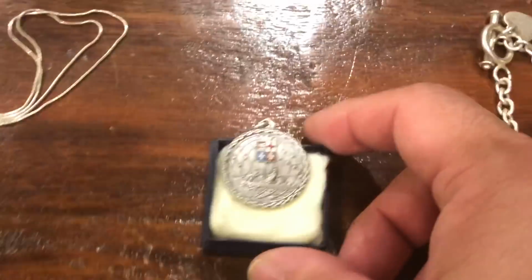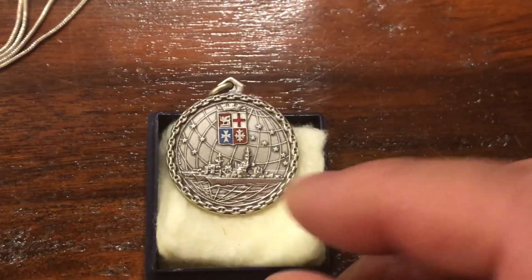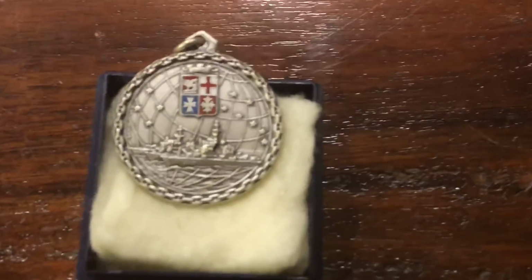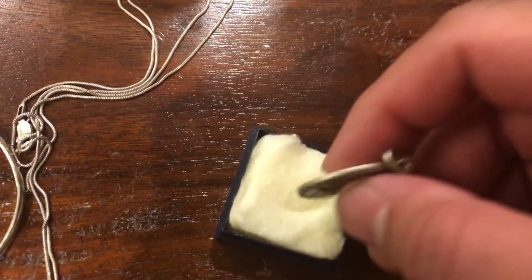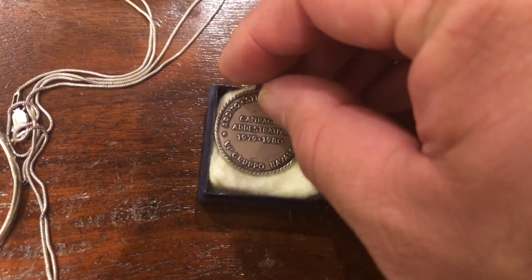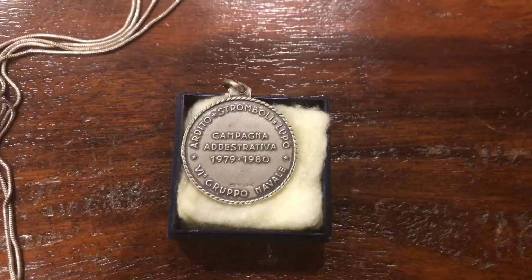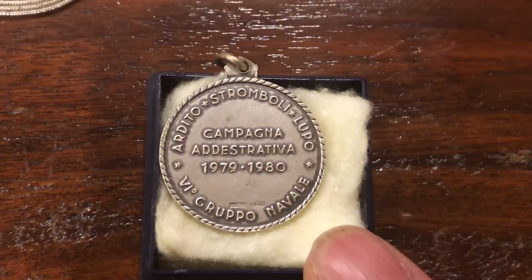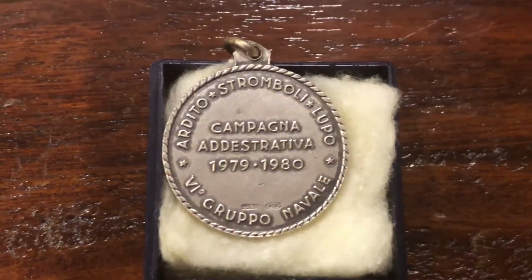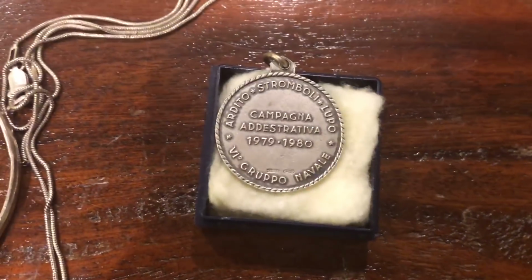Next, found this little medallion about the size of a quarter, and it is from the Italian Navy. See their coat of arms, and it's depicting 3 battleships. And it cost me probably about $5. And I think spot value was like 6 at the time. So got it under spot. And basically it is a training mission or campaign medal from the research I did on this. And it is marked sterling, 925. And we have some Italian hallmarks right there. I thought it was pretty cool.